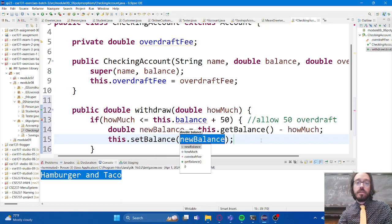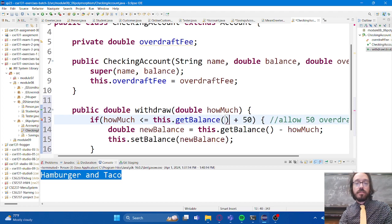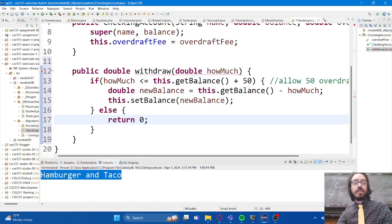There we go. Notice that because I'm in a derived class, actually here too, I need to use the getters and setters. Otherwise, we'll do the same thing. If I ask for too much money, then okay, I'm not going to give it to you, right? If I have $100 and you ask for $1 million, I'm still not going to do that. I might give you $150, but I'm not going to give you $1 million, right? That's way too much of an overdraft.